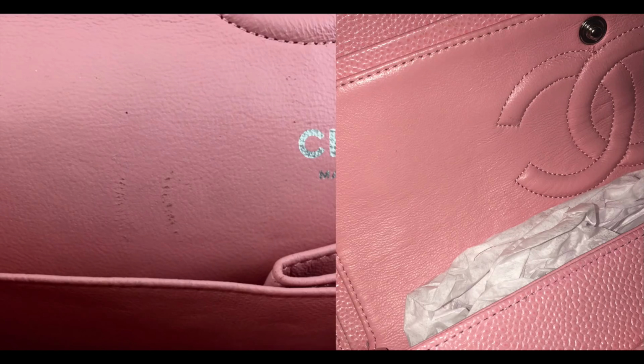In the next picture, you can see there was a big scratch from a fingernail or something on the inner flap. I like to imagine that the previous owner of this bag in Carlsbad, California, had a giant whopping diamond and just scratched it. But they completely got rid of that scratch.